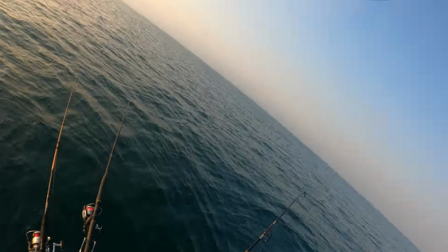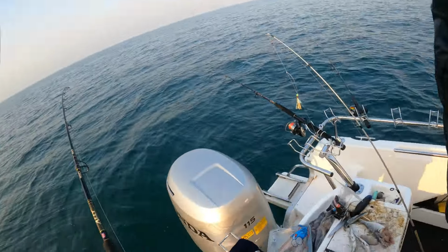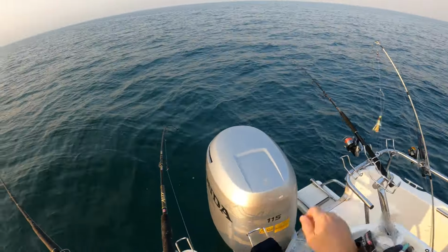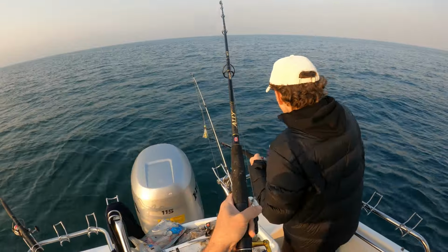Oh, that's a good fish. It needs a new battery in it, Summer. Put a new battery in it, quick. That's on. Can you move that rod? Yeah. Oh! So that's a good fish. I'm going to have to come in this corner, mate. Go over.